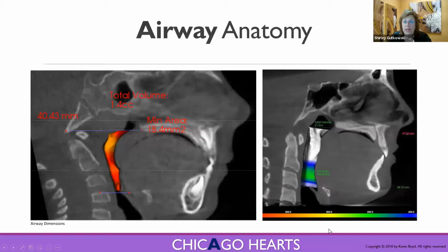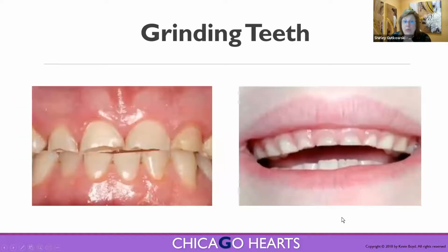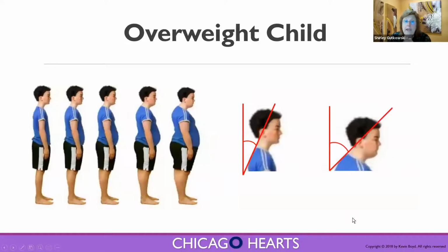Volume of airway in the throat. Teeth grinding. I don't know any dentist who could tell a parent that their 3-year-old is just stressed out with a straight face. I think every single one of those conversations ended up with some kind of a grimace in the office after the patient left. This is an airway problem, any kind of tooth grinding. In children for sure, and even in adults.